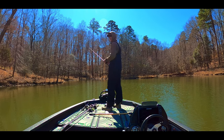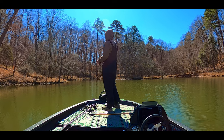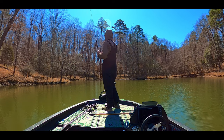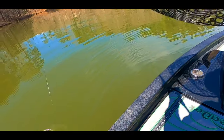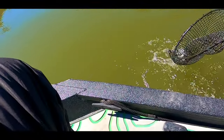I was like, all right, I'm just gonna go flip a jig for like 30 minutes. I'm gonna go up shallow, go back in the creek, flip a jig, see if they are on beds yet. Definitely not the biggest one that I've ever caught, but it was a pretty good one. She just shook her head right at the boat. I didn't keep the line tight enough, I don't think, and she just shook it right out of her mouth.